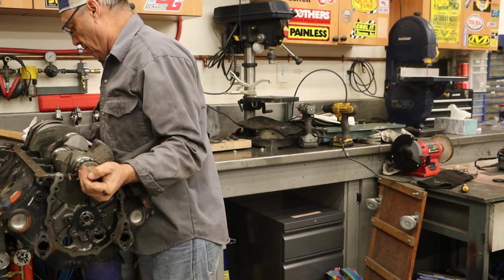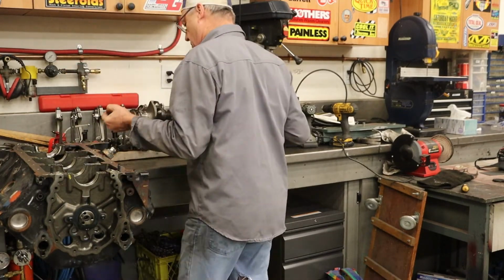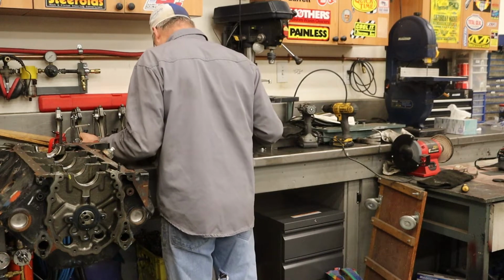And I've rebuilt a number of these, and it's fun because you can't really go wrong, and it's kind of like, hey, you built that engine yourself. Well, yeah, nothing to it.